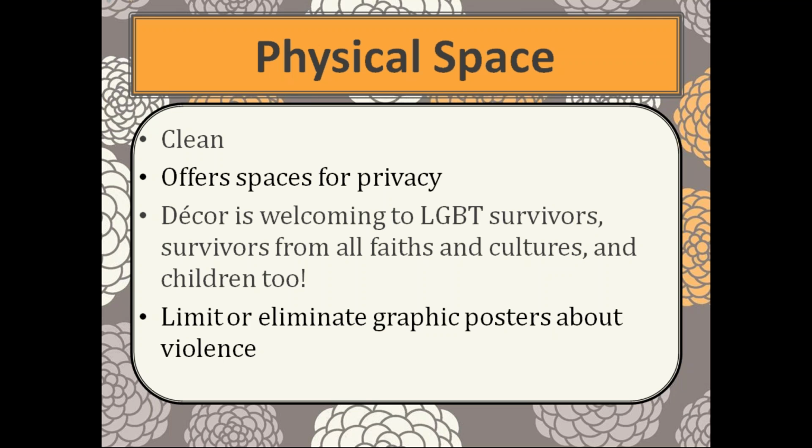because there is no reason for people who have experienced abuse, and for children, to be exposed to graphic images like that. It can be traumatizing and triggering, and we don't need it in shelter.